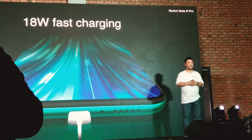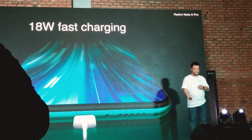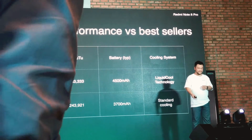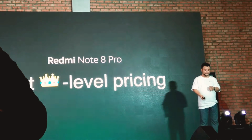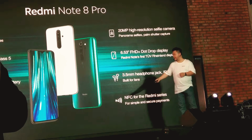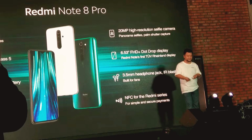With 18 watt fast charging, and in the box we also include an original 18 watt fast charger. So that is the performance of our best seller on the market, with quality testing before we launch the product. Okay, then to come to the end: high performance Helio G90T with 6 GB RAM and up to 128 GB storage, for gamers, with a liquid cooling system. That's everything for this gorgeous phone.